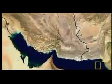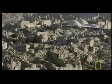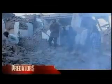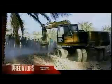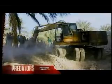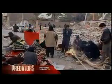Bam, Iran, north of the Persian Gulf. 5:26 a.m., December 26, 2003. The town is hit by a quake measuring a massive 6.6 on the Richter scale. In minutes, 60% of the buildings are leveled. 43,000 are dead, 20,000 injured, and 60,000 are homeless.